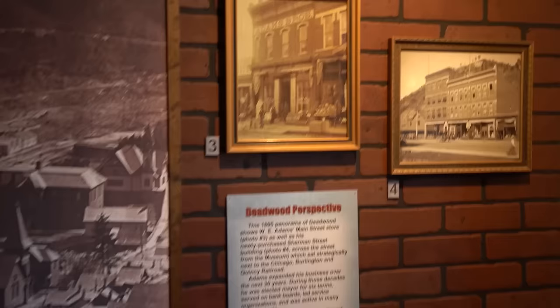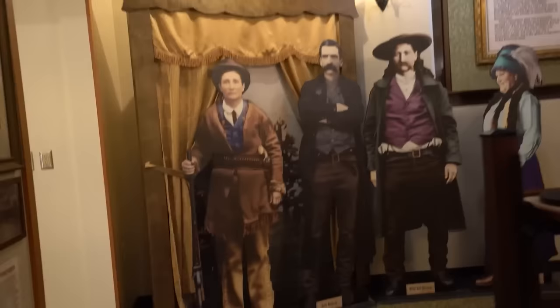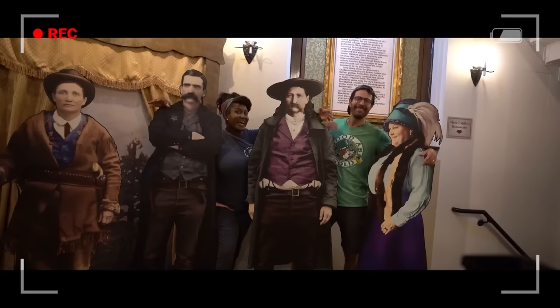Ah, we're on a mission, you guys. There's so much to see and explore here. Oh, here we go. The Legends of Deadwood as we enter. Oh, I see Calamity. I see the Sheriff. I see Wild Bill. And I see the Brothel Queen over there. All right, Dave. We got to take a picture with these guys. How can you not take a picture with the living Legends of Deadwood? Can we get it there in time? We can. And freeze frame.